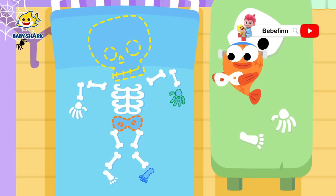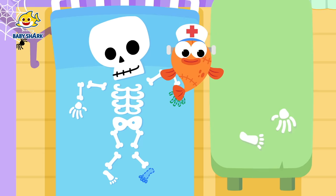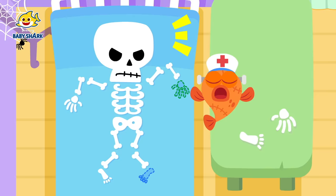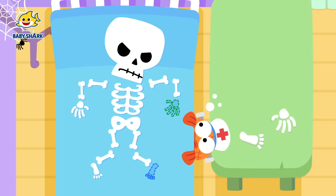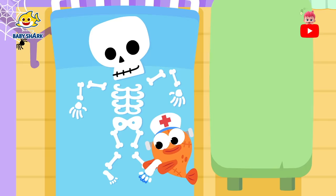All right! Yay! The head, too! Great job! Let's match the foot now! Are you doing it correctly, Doctor? You scared me! This isn't the foot, it's the hand! I made a mistake! The hand goes at the end of the arm. If I put this on the foot... All done!